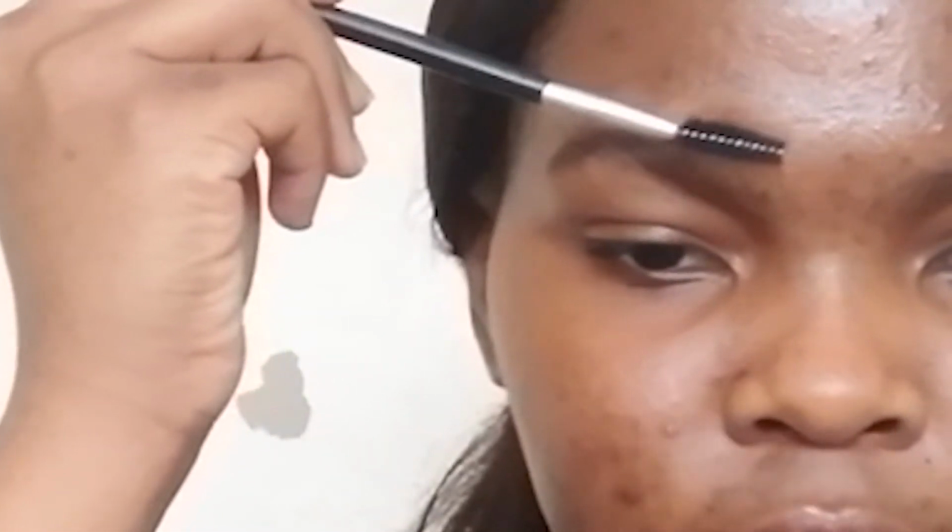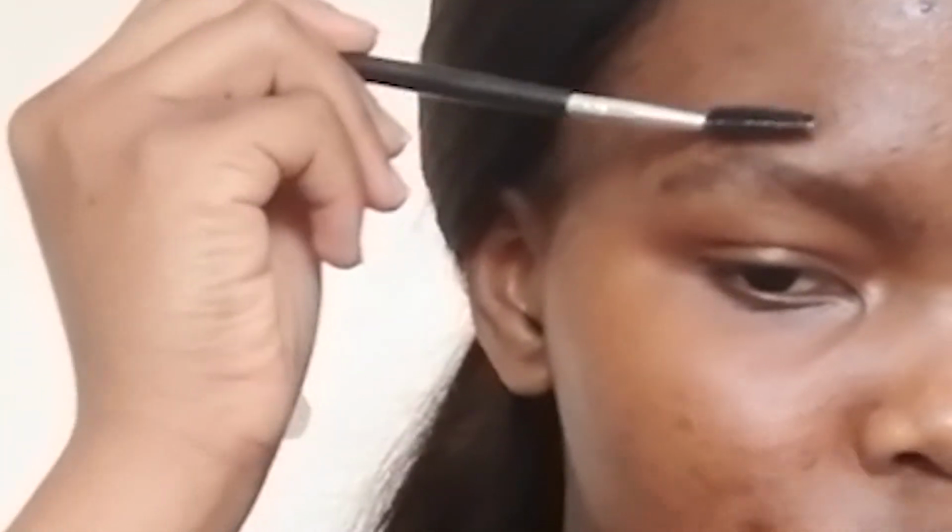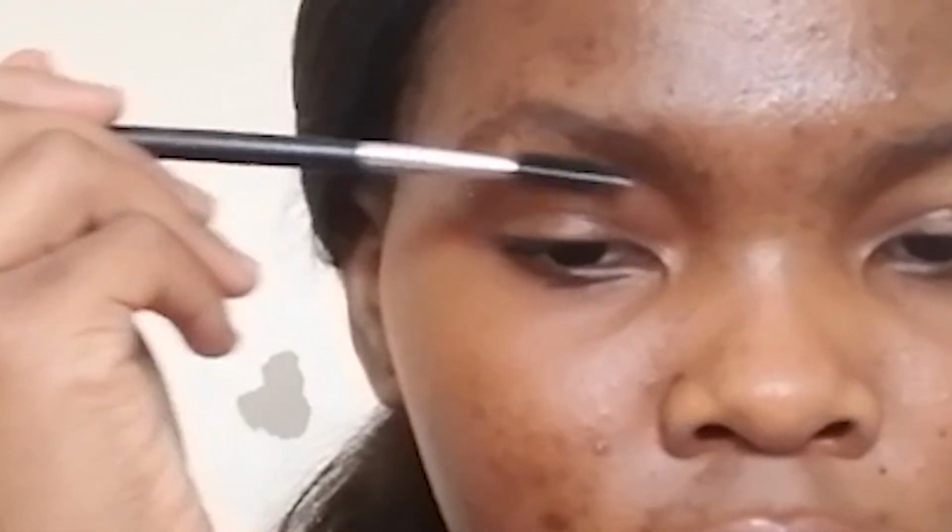Brush it up. Okay, then once you've brushed your hairs up, you want to shape the brows. So using the spoolie, just do a shape however you like to shape your brows, whether you like them being on the thicker side or you like them being smaller. Just swoop. I hope you guys can see. I'm gonna brush this side again.